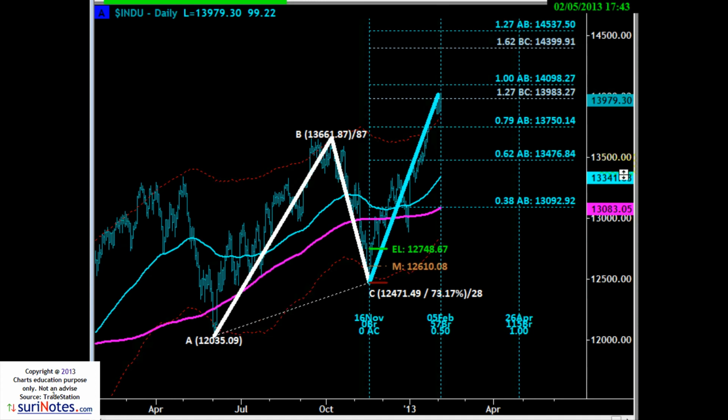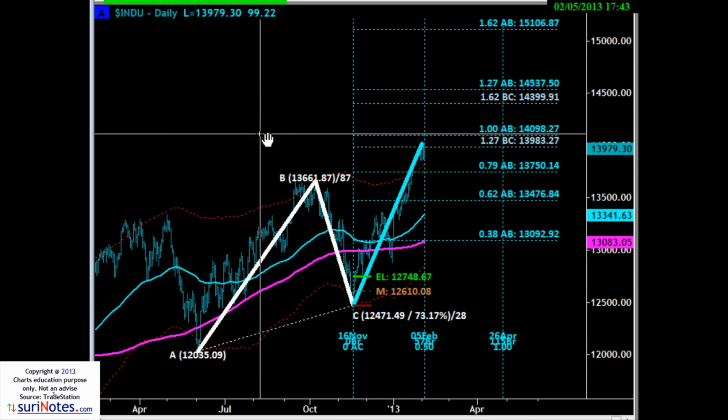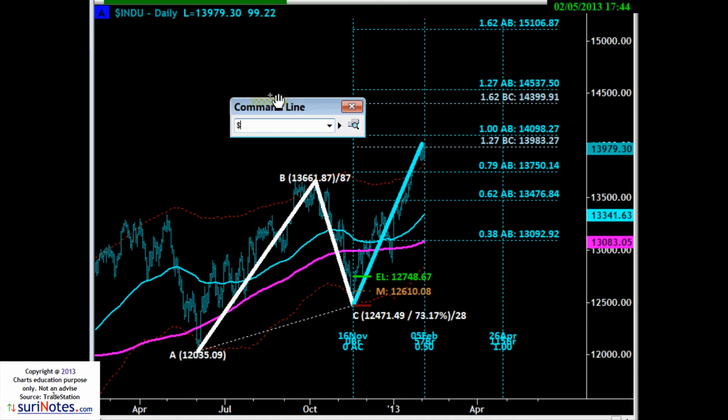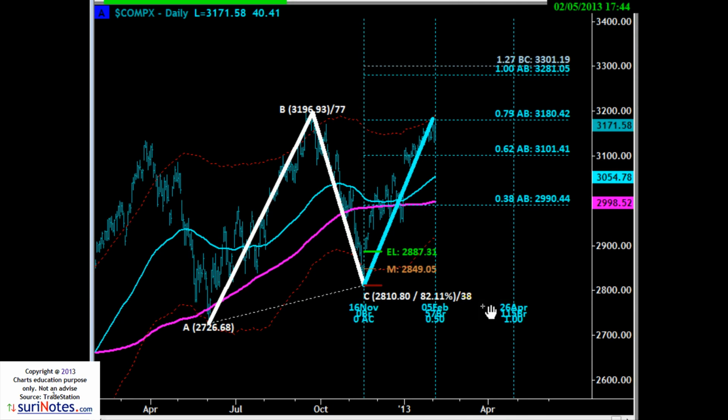I think the market is continuing to move. You can also see the next levels, but I would think we may see some type of reversal. Definitely the S&P didn't, and I'm not sure if it's going to happen with the Dow either. Let's see the next one, which is the Nasdaq. The Nasdaq is at the same type of level: 3180 is the 79% AB of this target. It closed at 3171. I bet it traded at 3180 today also.